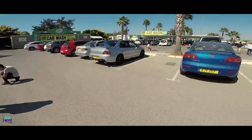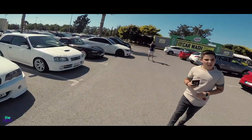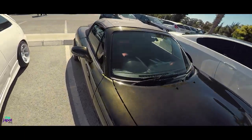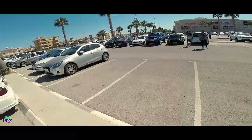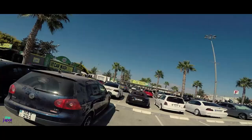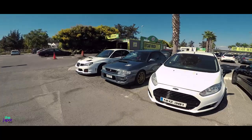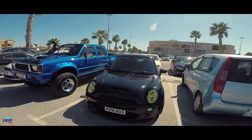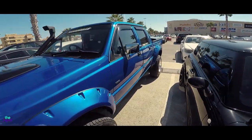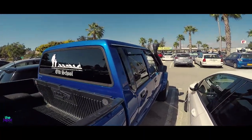GTR there, another Evo, a Golf, another DC2. This crazy colored MX5, it's like goldish brown. Oh, there's a few out round here. A couple of Subarus right here as well. I think this guy was with us in the morning. Look at that. L200 Mitsubishi. Double cabin. Look how clean that is. Man, this is really nice. But this car is proper clean.